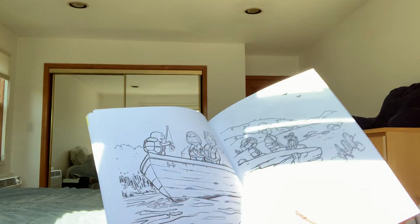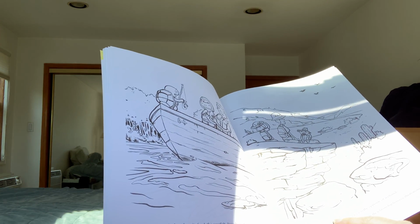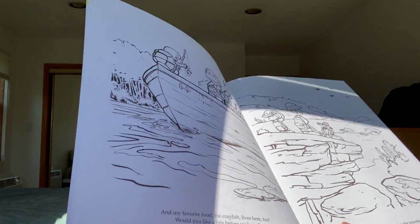And my favorite food, the crayfish, lives here too. Would you like a bite before we leave? No, thank you, Mr. Turtle.